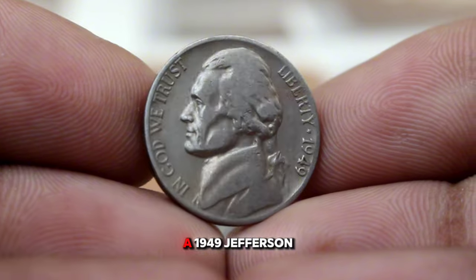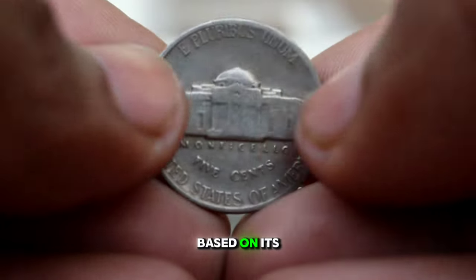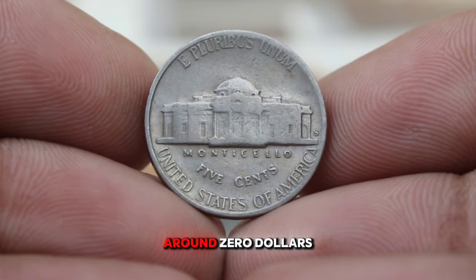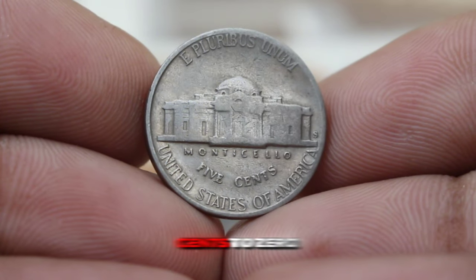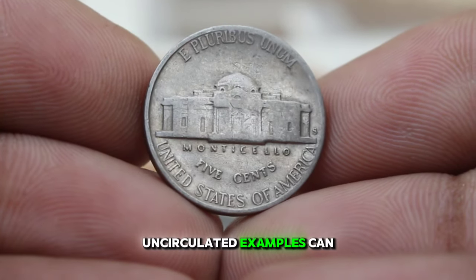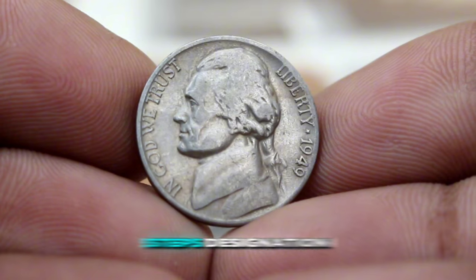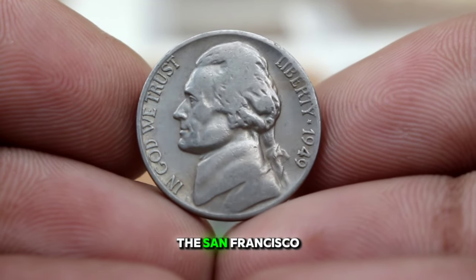The value of a 1949 Jefferson Nickel can vary widely based on its condition and mint mark. A coin in average circulated condition might be worth around $0.25 to $0.50. However, uncirculated examples can range from a few dollars to over $100, especially for those with the full steps designation. The San Francisco Mint Mark.